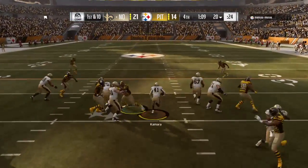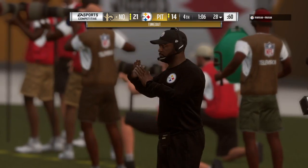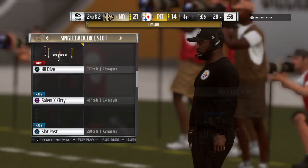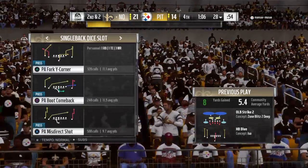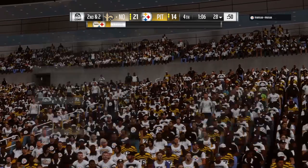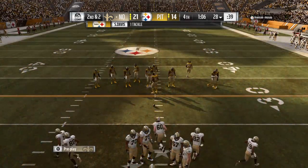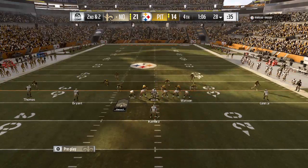They start the drive on the ground. Kamara. And he'll be brought down here at the 28. Now the Steelers put a stop to the action with a timeout defensively, as the clock will stop with 1:06 left to go in the game. So they come up on second down. If they can get another run like we just saw, would likely put an end to this thing.